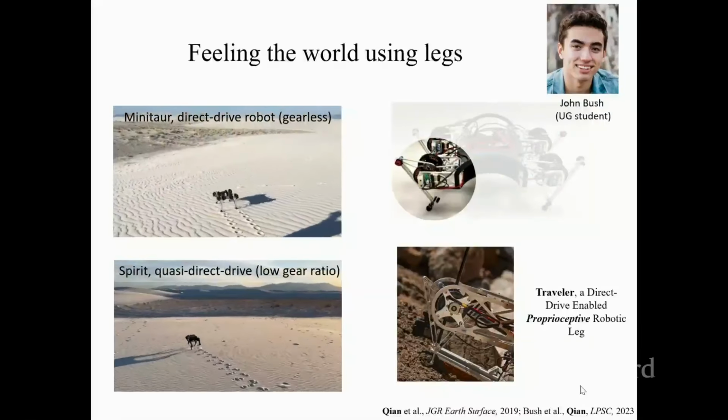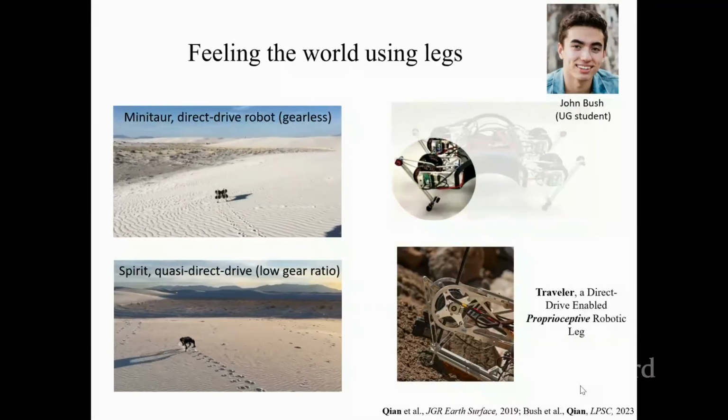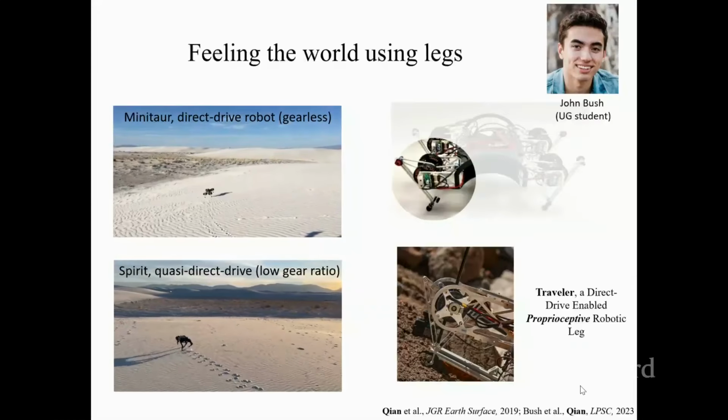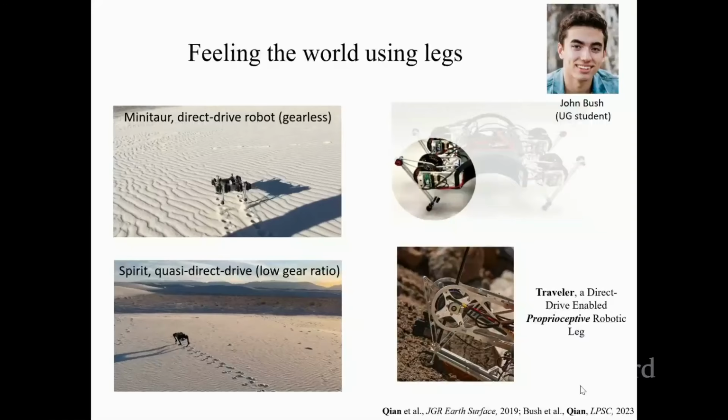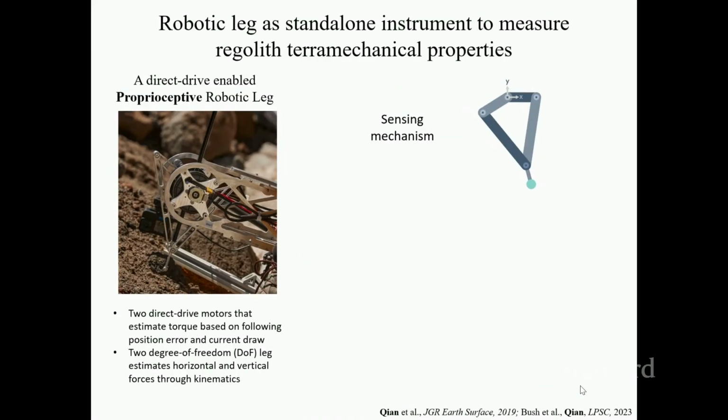Traveler is a 5-bar linkage leg with two coaxial motors that drive the two upper linkages of the leg. I'll show you a video in a second. These motors can send the toe to different positions, performing a diverse range of sensing protocols, poking or scraping on the regolith. And since it's direct drive, it has high force sensing capability. When force is applied to the toe from the regolith, by sensing the motor current or motor torque at the joint, through the kinematics, we can back out how much force is applied.